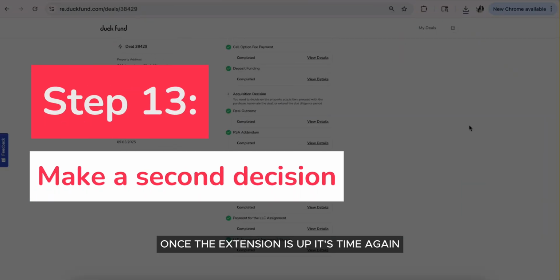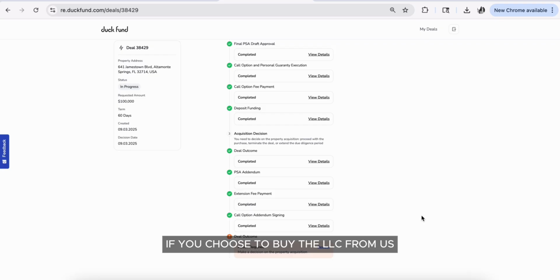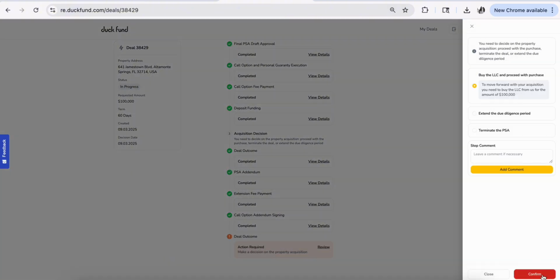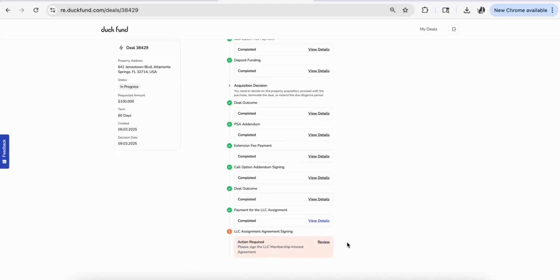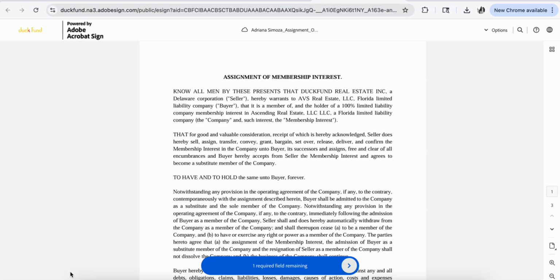Once the extension is up, it's time again to let us know how you'd like to proceed with the deal. If you choose to buy the LLC from us, select that option, proceed to repay the deposit, and sign the membership interest agreement.